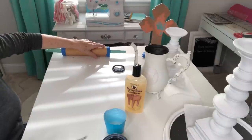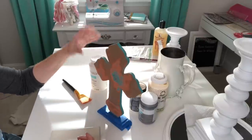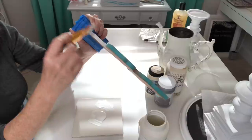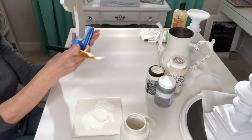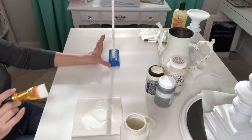We'll move on to completing all this stuff we got over here. And we're gonna be putting the color plaster on here. That's one of my favorite colors. I think that looks good. So we're just gonna set that to the side and let that dry.